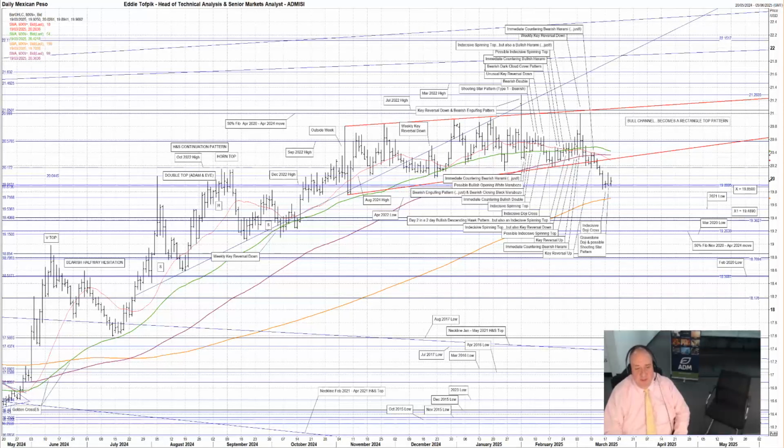US dollar against the Mexican peso. An interesting gravestone doji and possible shooting star pattern yesterday, a pattern that's usually seen as bearish, though there is a bullish variety of it. This after the previous session's indecisive doji cross. All this activity, or should I say pattern creation activity, is hardly surprising as we have A, stabilized under the bright red lower bull channel line of the very gently rising early November 24 to early March 25 bull channel, currently at 20.3033 to 21.0734, and that has become B, a rectangle top pattern.